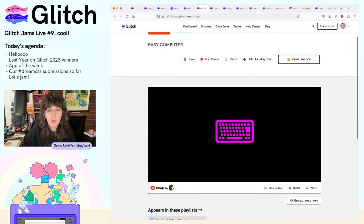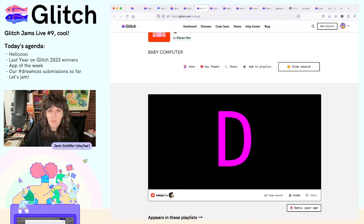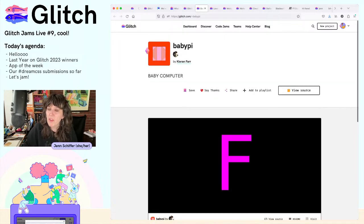Kieran Farr's baby computer was a most helpful tool. It is an app that they made that they've attached to a Raspberry Pi to build a computer for their baby to play around with. So this is me typing different keys and it shows up. And there's tutorials on how to make the app and how to connect it to the Raspberry Pi.